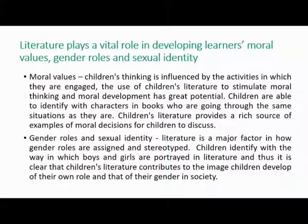Then the biggest part, and what study unit 2 is all about, is the role that literature plays in the growth of learners. The first is, what role does it play in developing a learner's moral values, their gender role, and their sexual identity? The slides give just a very brief description of what is given in the study guide. Please read through it carefully in the study guide and be able to come to a good conclusion about what kind of role literature plays in the development of learners' moral values, gender roles, and sexual identity. How does specific literature have an impact on these areas?